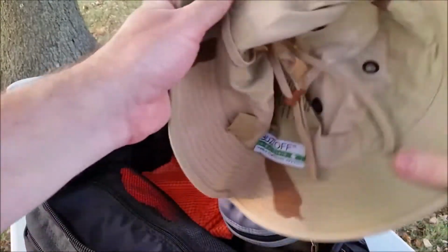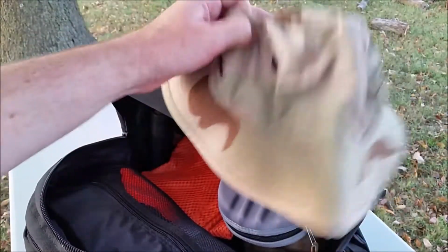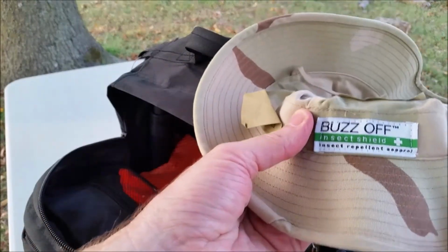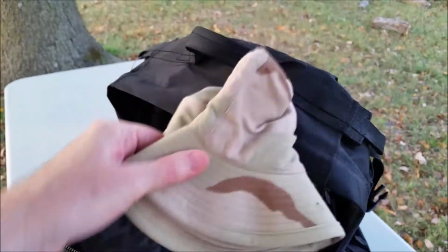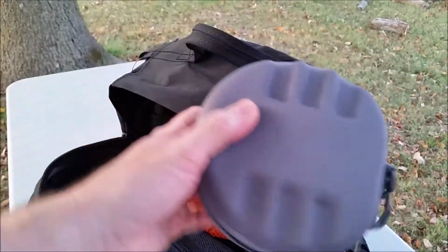Gotta have a head cover. You're gonna need a cover for when those sun rays get too hot, to keep you from getting burned. This is a military surplus boonie hat that also just happens to be treated with some insect shield called Buzz Off, so it helps keep mosquitoes away from you. These things fold up nice and small, so it fits in that bag. I've got a couple of those. One of them rides in my EDC.